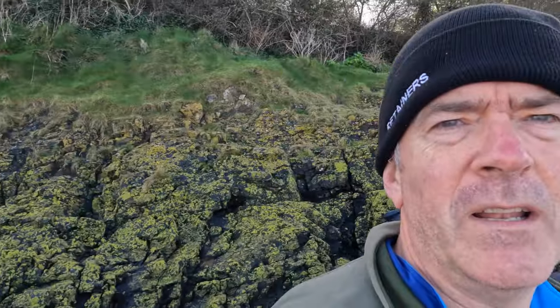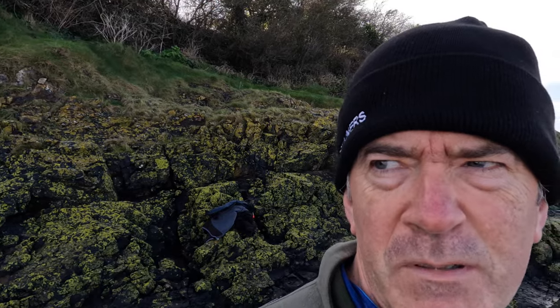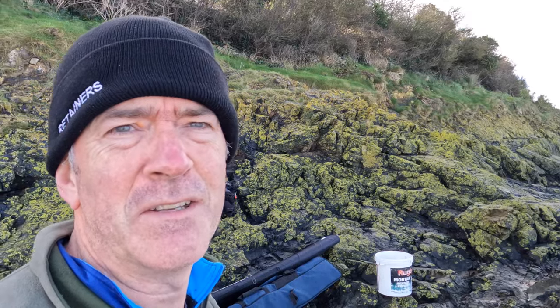Pretty nasty rocks, but a lovely day. It's about 6-7 degrees. We've had a lot of rain and horrible stuff recently, a bit of snow last Saturday, but it's a nice bright day. Just need the fishing to turn on a little bit.